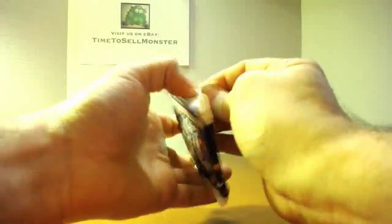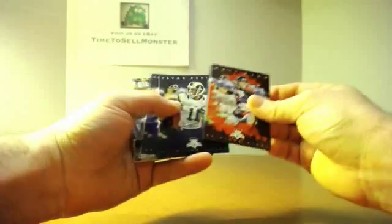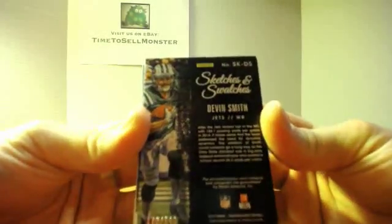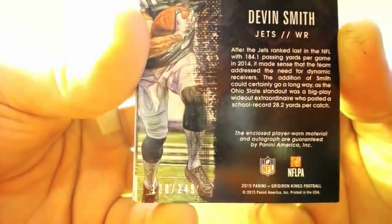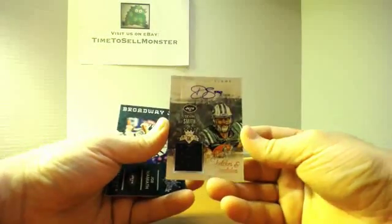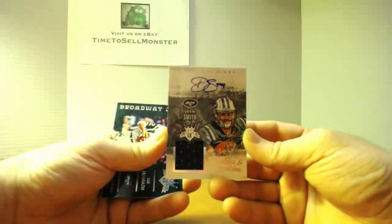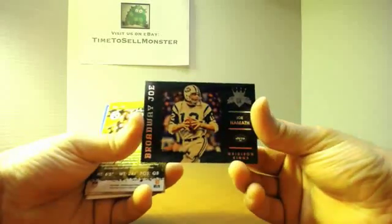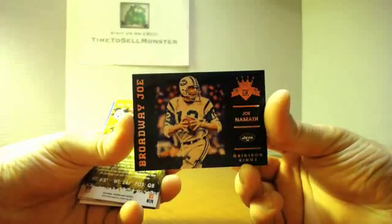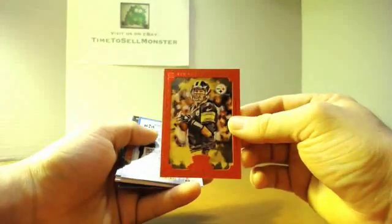Last pack. Here we go. End the night off with a bang. We got Devin Smith for the Jets, 130 of 249. Sketches and Swatches. Autographed jersey of Devin Smith for the Jets. AKA Broadway Joe Namath. And Big Ben, red frame.